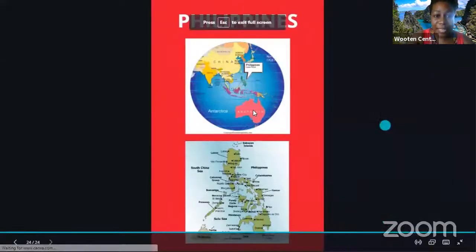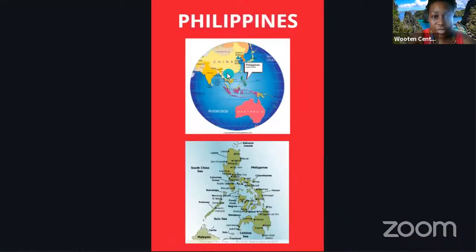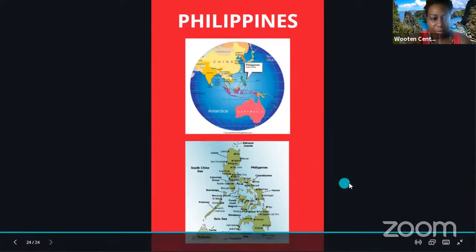And so you guys can see here, look at it in relation to China and Australia, right? So the green right there is the Philippines. And then down here you have a larger picture of all of their different islands. I mean, all the many islands they said that they have, right? They're all right there. And I'm sure there are tiny ones, like in my picture here, that they probably can't even show, right? And so all of these make up the wonderful Philippines.